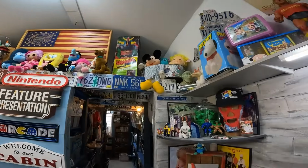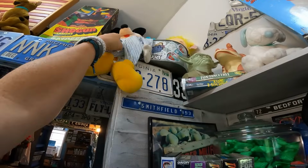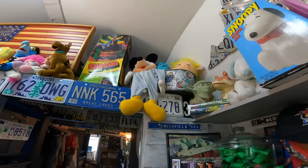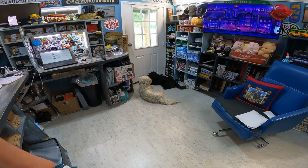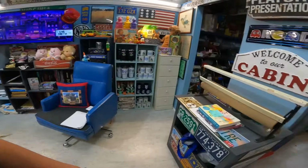I am thanking Miriam for this buy here. If I can get him down without taking the whole thing down. I might not. I might have to get my ladder. See how you let them in and then they want out? They hear that cat. There's a cat outside that door. I'm not letting that cat in to be ambushed.